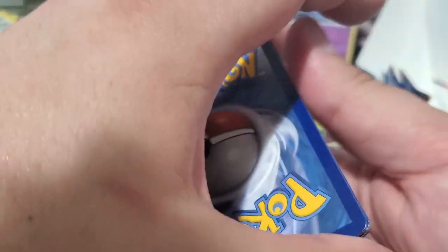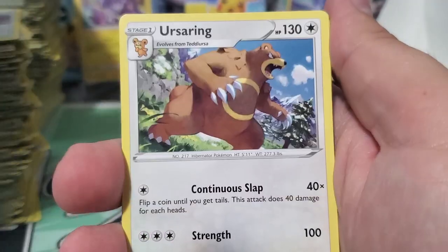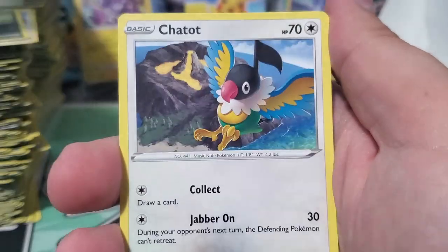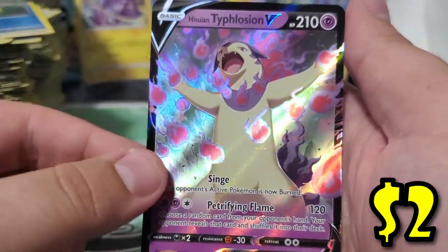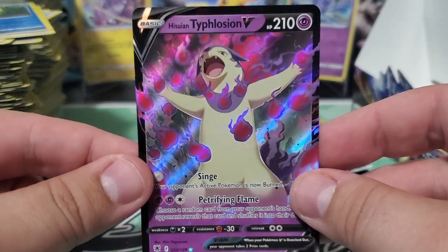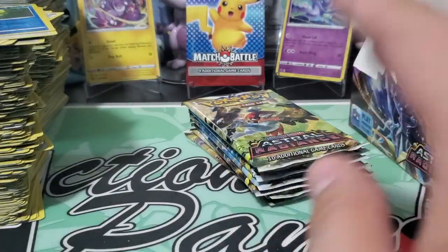So let's go Fire Energy. Green. Yes! Oh, Redemption. Can I catch up? So not humble. Why? What's the point of being humble? A Typhlosion Hisuian V. That one's very cool artwork. He singes you. Go, Typhlosion! Kill him with singe!